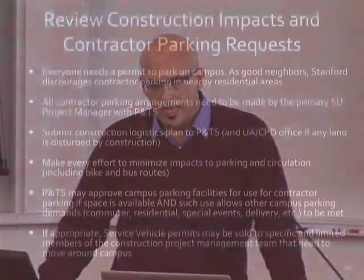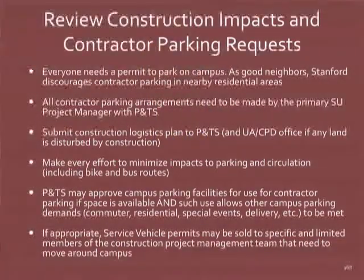So the key point is that everyone needs a permit to park on the Stanford campus. Not only do they require a permit, but they need the appropriate permit and need to be directed to park in the appropriate location, focusing specifically on contractors. As Gene McCown mentioned earlier, and I think others have alluded to, Stanford discourages contractor parking in the nearby residential areas. We're trying to be good neighbors.